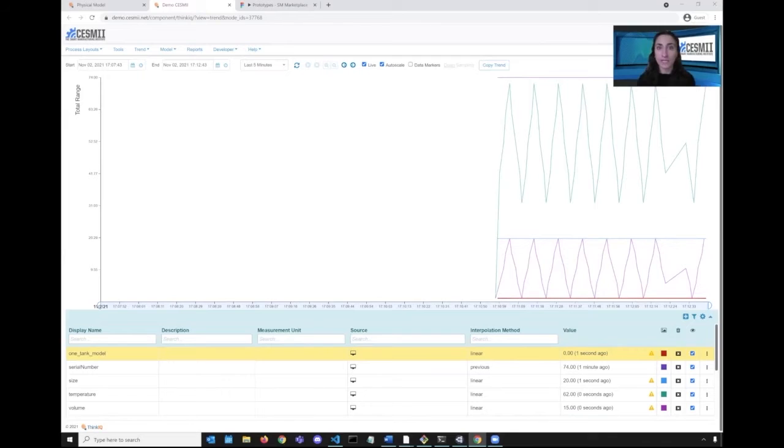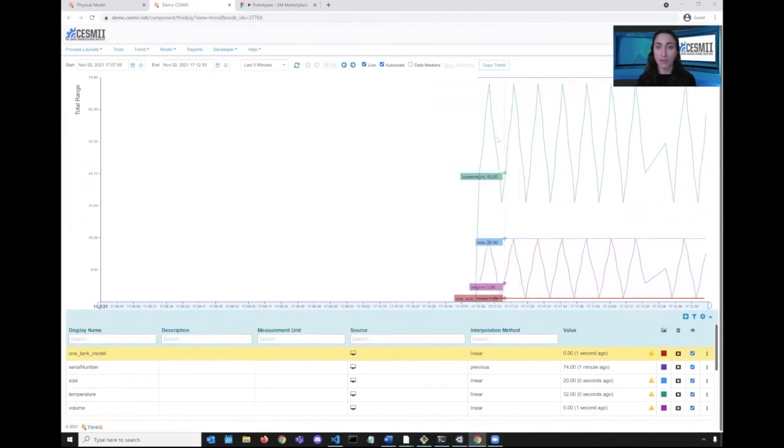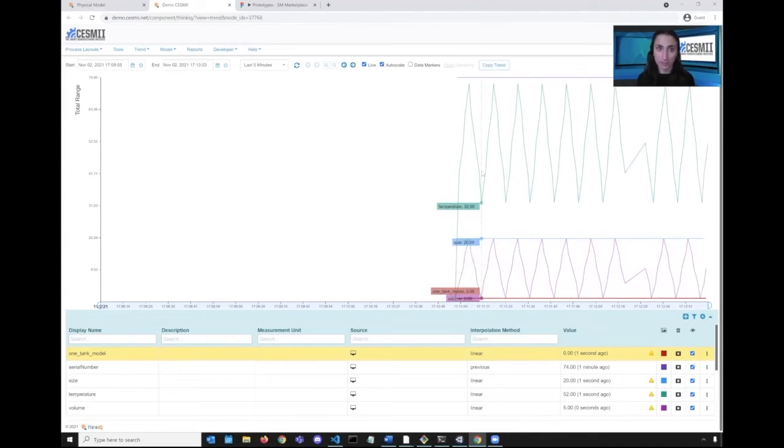We know that data is flowing, but we'd like to know if there are any apps that might work against this data, knowing that we have a pretty common process unit. So for the next part of our demo, we're going to give you a sneak peek into the Smart Manufacturing Marketplace. It's currently under active development, but we have a prototype here to show you.